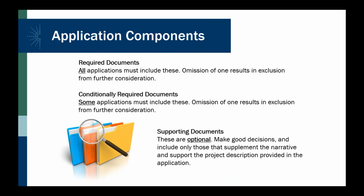Next up are the documents that make up your application that you will upload into grants.gov. These application components fall into three categories. The first is required documents, and as it sounds, all of these are required with your application. The second group is conditionally required documents. Some applications must be included. It might depend on the nature of your institution or some aspect of your project. In either case, omission of any of these could result in your application not being considered further.